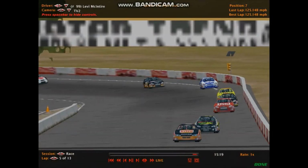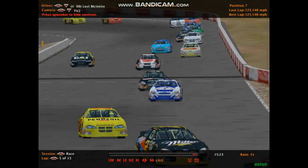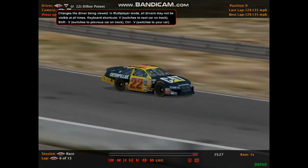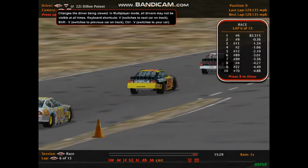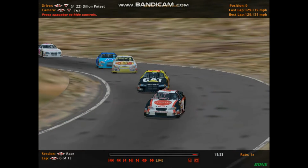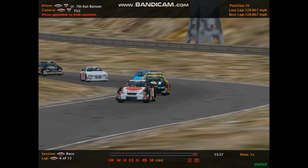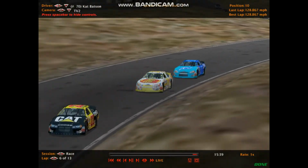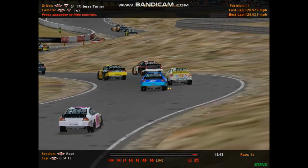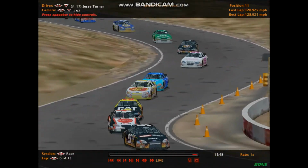Comes off the 9th corner here as Quentin Moore gets the wall here. Dylan Poteet now goes inside of William Brock for position. Zach Rogers remains as your leader of the race here as Poteet runs in 9th position. He just took the spot from Cat Batson, by the way, who runs in 10th. 11th is Jesse Turner.